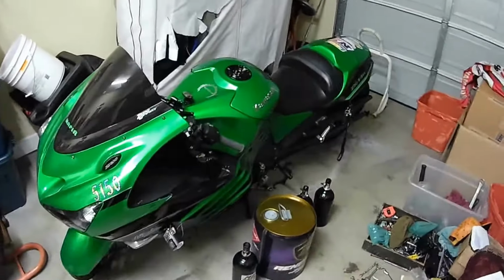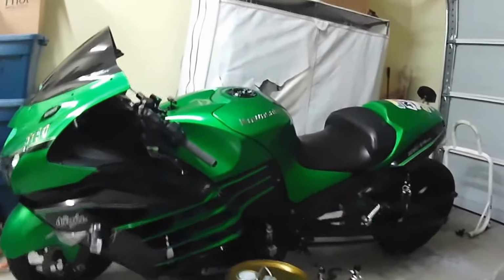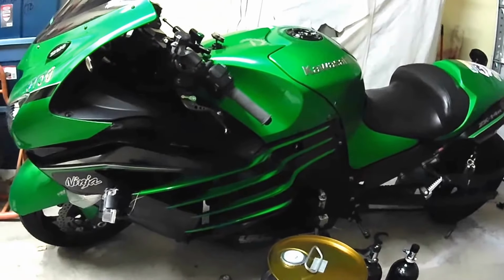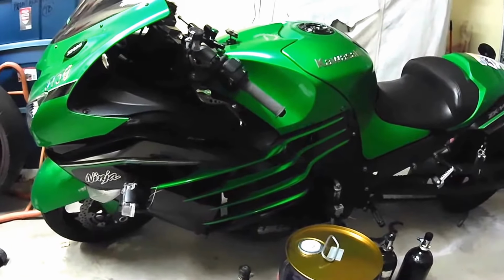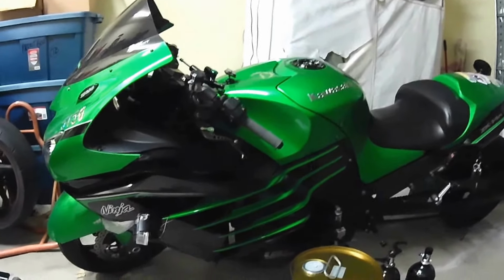So I'm going to change the camera around, and we're focused on the bike and some things I got going on. As y'all know, this is my 2015 ZX14. I told y'all last time that I got the action camera and all that stuff. I'm actually using it, so I hope everything turns out real good.